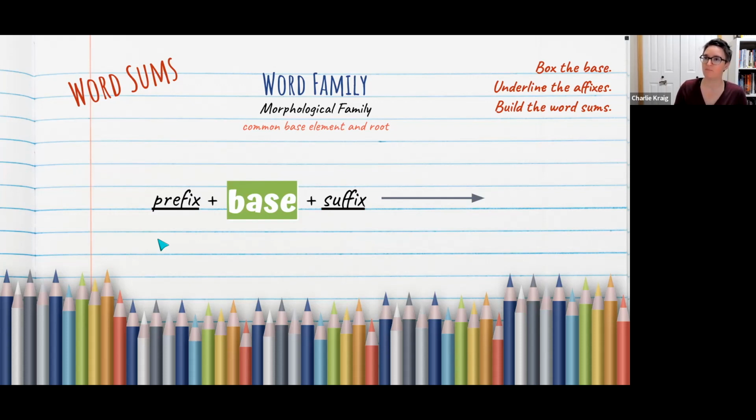Interesting. Let's put a pin in that. And rather than jumping straight into solving the problem or explaining what students see, let them do the noticing. Let them do the wondering. Let them go, does that happen every time we add ER? Are there base words where we don't drop a letter?